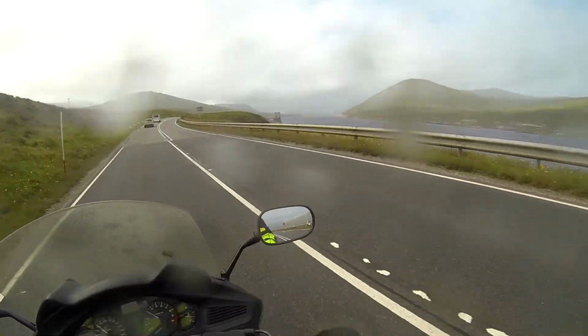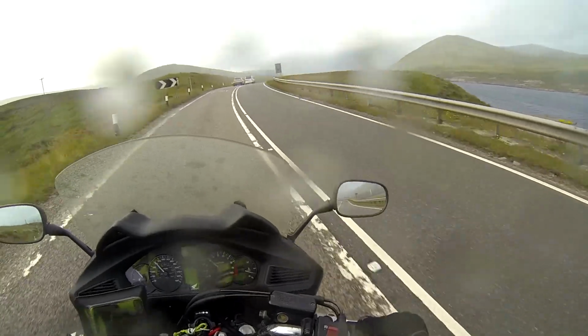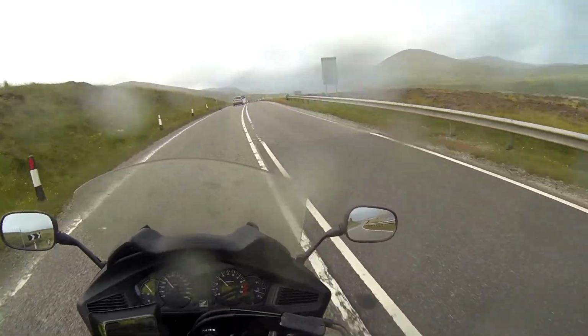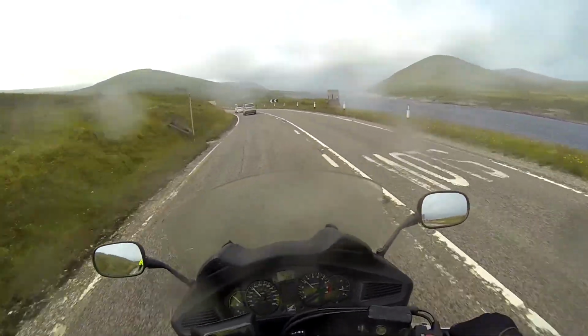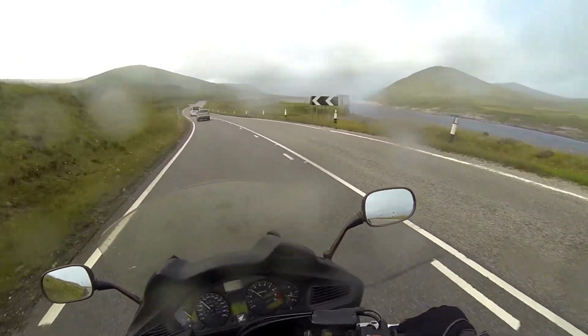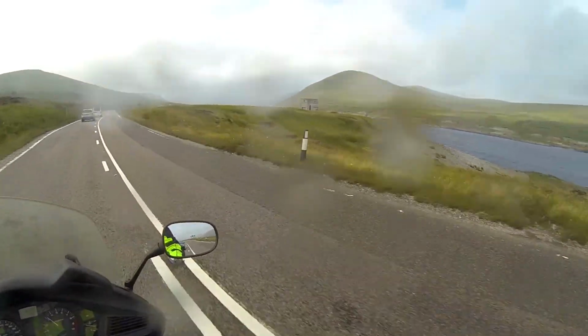You can see how windy it is by how choppy that water is, or at least I hope you can see it on the GoPro. See the little waves all over the top, all the white on top of the water. Wow. It's fairly spectacular on this road up to Outer Hebrides.